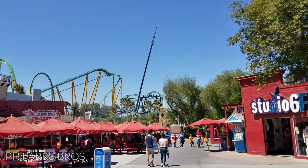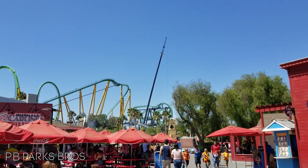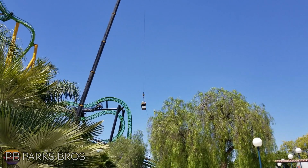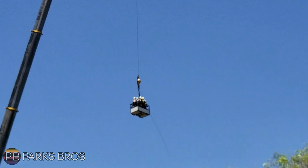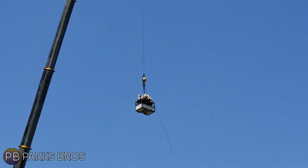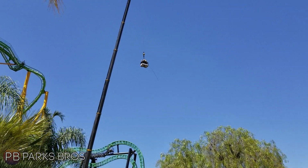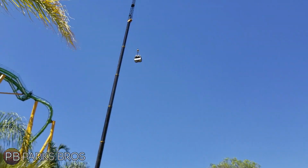replacing the chain. This is actually sped up footage, if you couldn't tell, of some people being brought up on the crane and replacing the chain a little later on, as you'll see. But the chain has been replaced on Riddler's, and hopefully it will be open and up and running very soon for us all to enjoy again, because I love me some Riddler's Revenge.